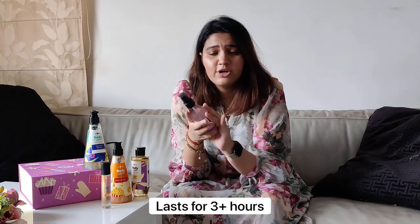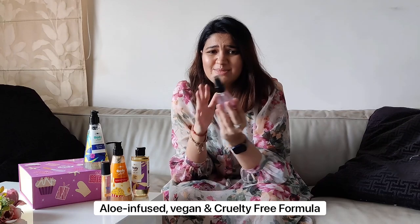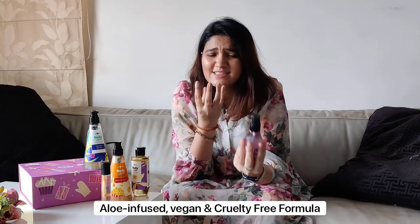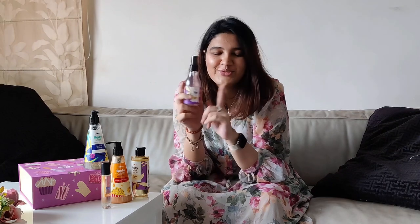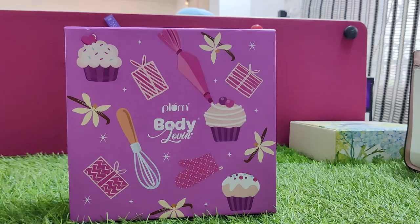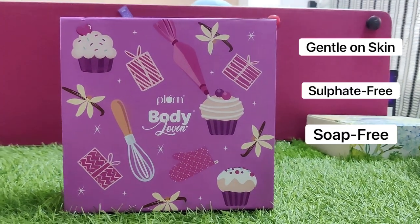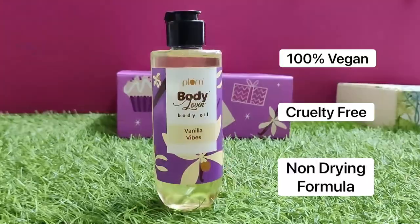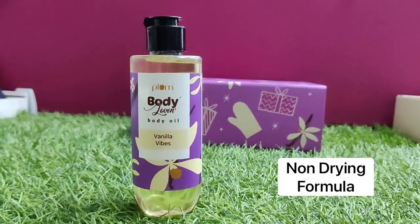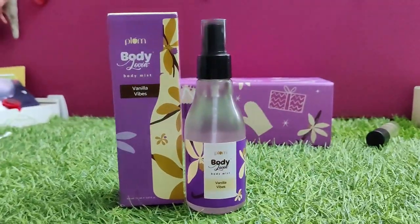So this is the body mist. It's the Vanilla Vibes. It's really nice. It literally smells of a vanilla cupcake. So if you want to smell like a vanilla cupcake, you know to go with this one. Not only that, but all these products are very gentle on the skin, sulfate free, soap free, 100% vegan, cruelty free, and they all have non-drying formula.